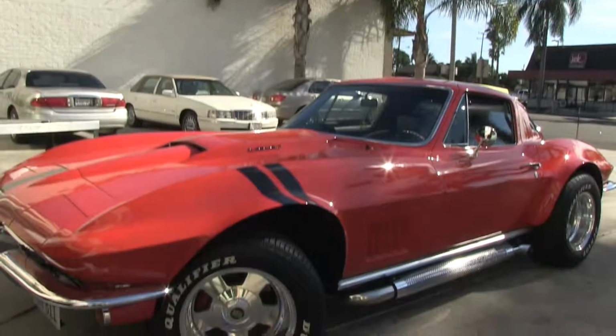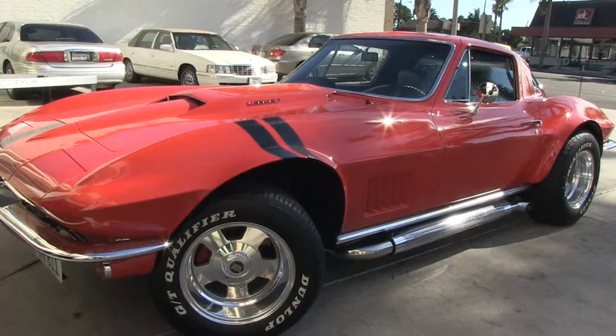Today is extra special. We got a 1967 Corvette. This thing is as fine as they come. 1967, many of you will already know, was the last year for the second generation and arguably the best. All the refinements were done from '63 on. 1968 was the beginning of the third generation.